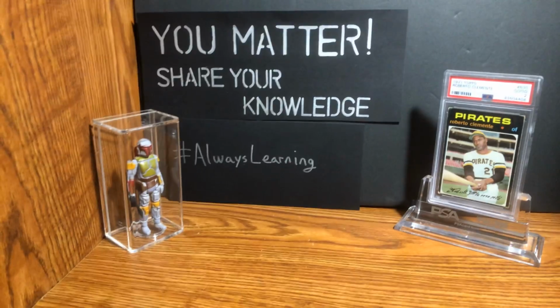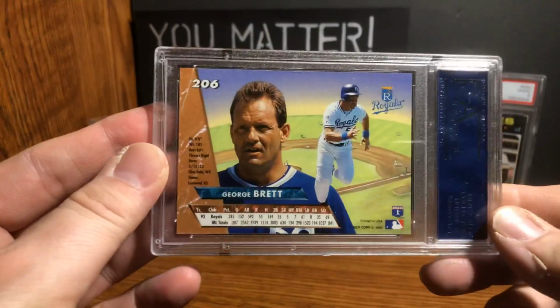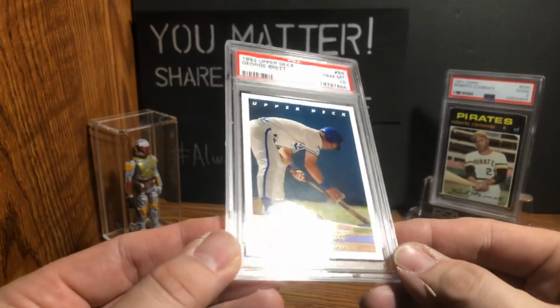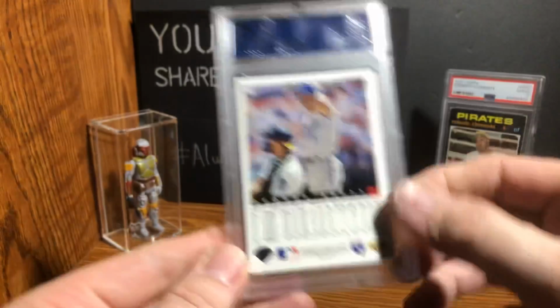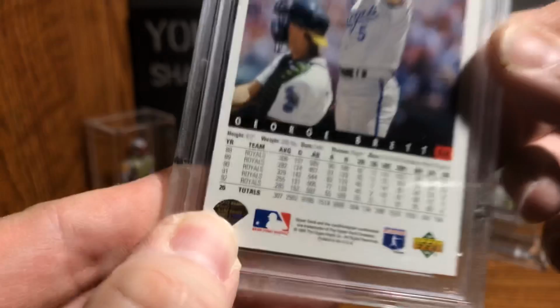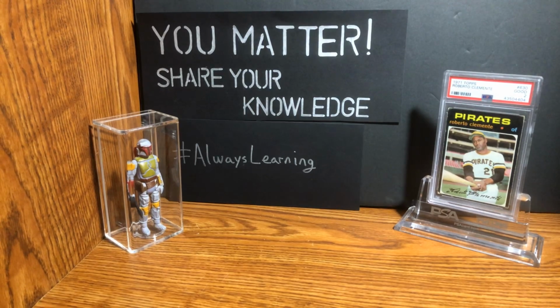'93. Of course, '93 Ultra. Can never get enough Ultra. '93 Upper Deck. Super glossy. These do brick in the packs. Gotta be careful. There's also a rare factory set gold hologram version, which is roughly one per factory set case. This was a great card.